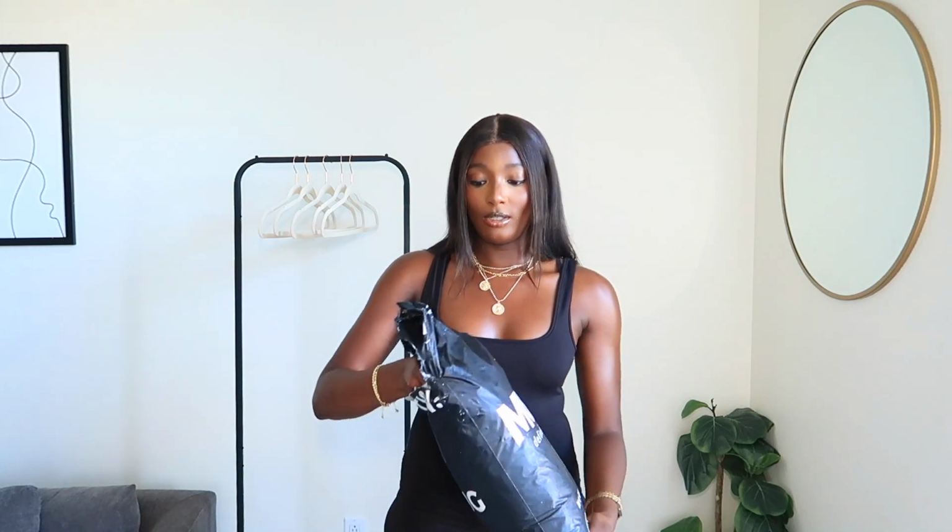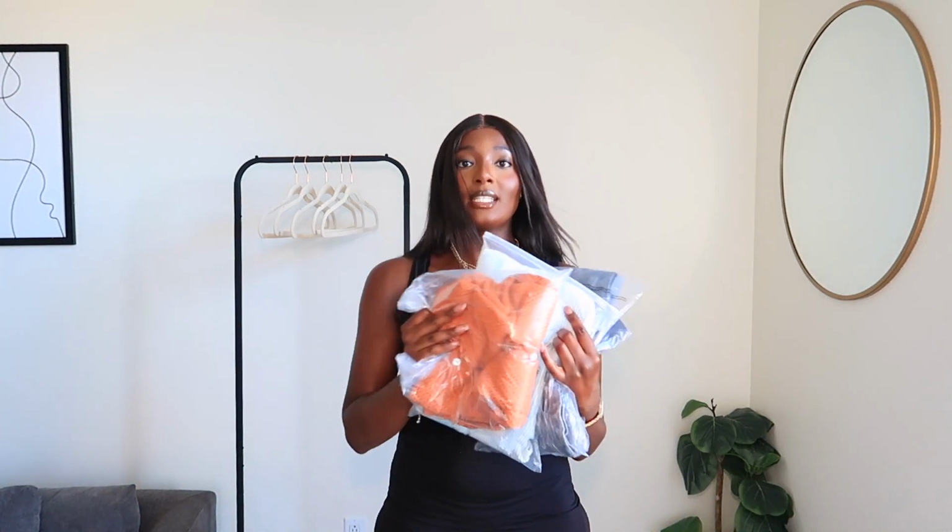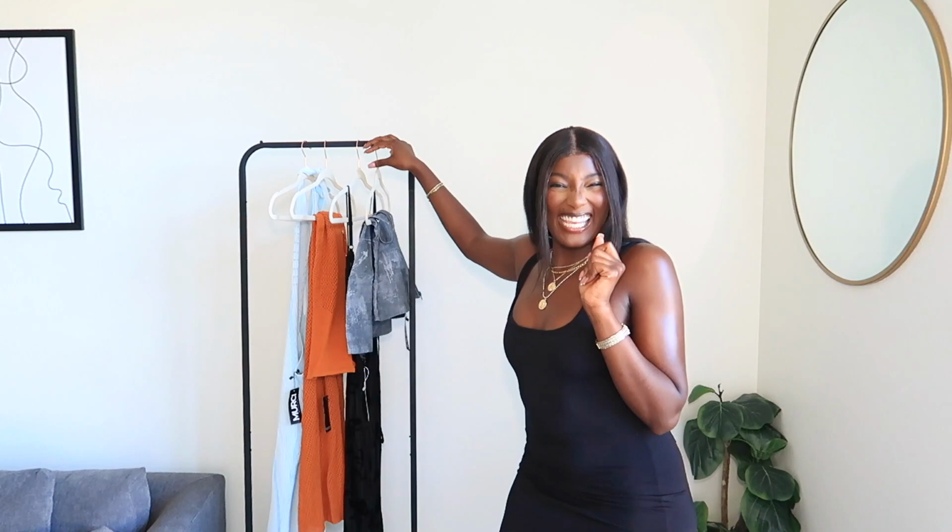I'm a little nervous because UK-based companies kind of do the whole China thing with the small sizing. But let's just see. A few items here. Decent amount of items. I believe I got a dress, another dress, and I think they're all dresses. Let me put these on the hangers real quick and we'll get started. So here are the 4 items. I'm excited. Let me stop talking.